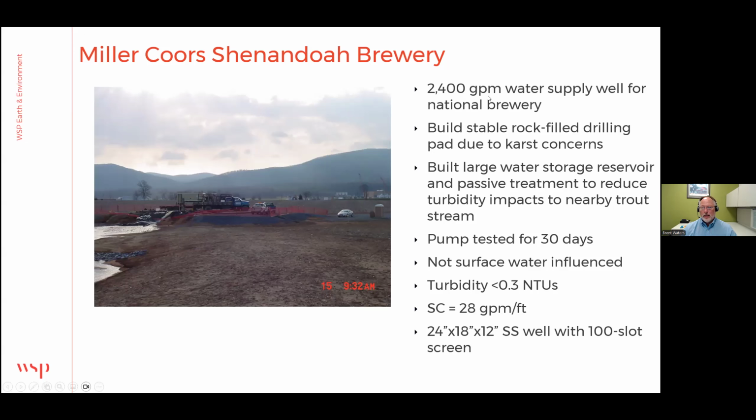The well was 2,400 gallons a minute. You can see that we built, and this was Robert Royal and Sid Noor, who did a fantastic, very professional job. Came in and built a big platform, brought out all the equipment, we built a large storage reservoir and then developed a sort of passive meandering path through fields for the water to release its turbidity prior to intersecting a trout stream just downstream.